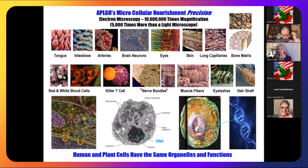Lung capillaries. See how important it is to deliver oxygen down to the smallest capillaries where real oxygen exchange takes place. The bone matrix, this is living tissue. This is an actual picture up here, you can see the cell nuclei of all of these bone matrices. And so, blood is made within the bone marrow as well, both red and white blood cells. Our immune system is also, that's one of the places where we produce white blood cells.